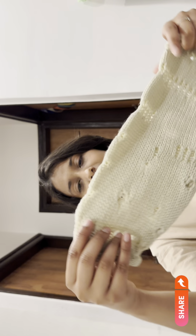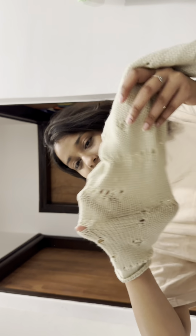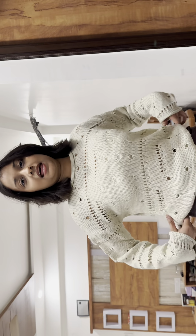Also I think ki yahan par isme thoda sa bagginess honi chahiye thi, matlab thoda zyada aise hona chahiye, hand sleeves pe se baggy baggy acha lagta, but nahi hai isme to mujhe maze nahi aa rahe. Baaki main abhi aapko isko pehen ke dikhaungi so that ke aap bhi jaan sako aur main bhi jaan saku ki ye kaisa lag raha hai. Let's go. Okay, so surprisingly I am loving it. Look at this.